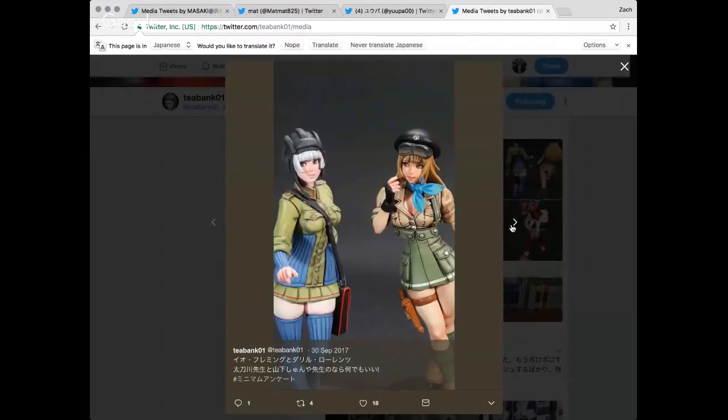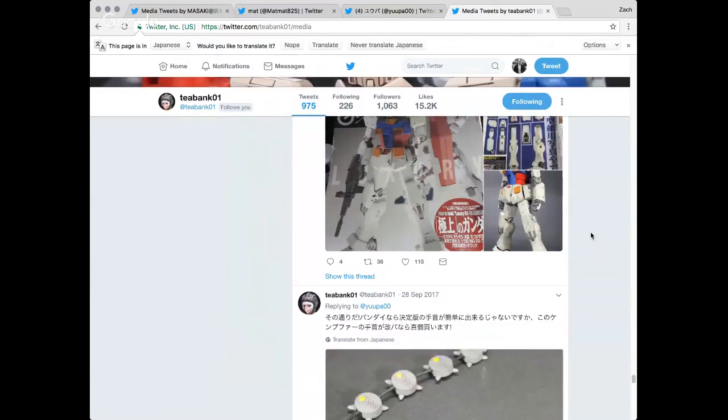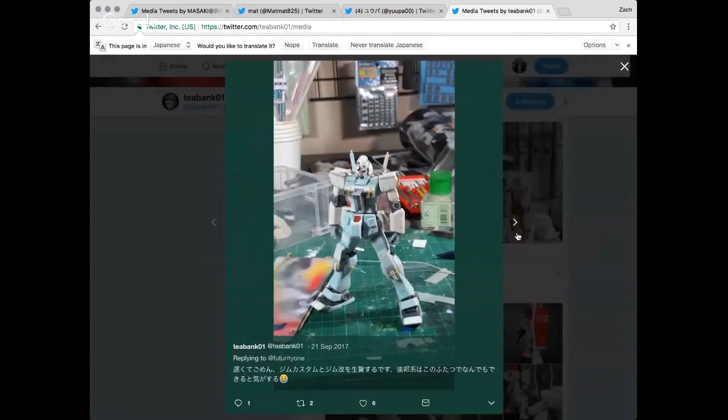So yeah, there's like the, oh, look at those eyes. Man, yeah, the eyes are crazy. That's some steady paintbrushing. Man. Let me see. But yeah, there's some work on the camphor. You can see. So here's like some of the work that he was doing on that Gundam.